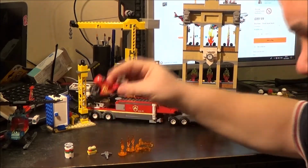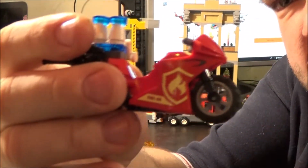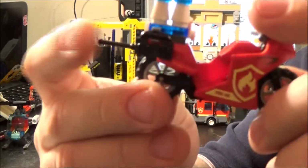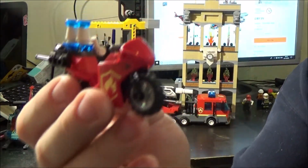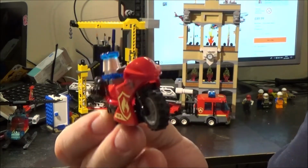Let's do the bike next, because there really isn't a lot to say about the bikes. It's just like all the other bikes, you know, it's got the sticker there. There's not a lot you can add to it. It's got a little radio, a couple of cones, and a fire extinguisher. And that's really it. It's just like any other Lego bike that we've had recently.